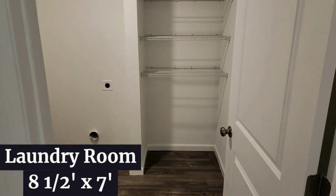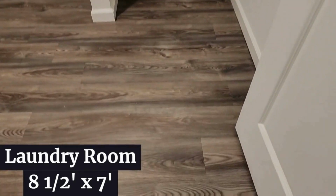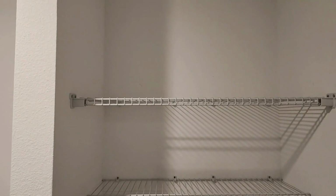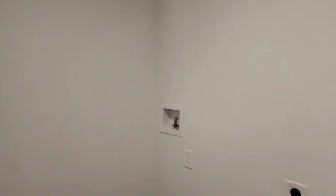This is a good sized laundry room. You can do a lot with this room. We have this shelving here so you can put any kind of storage or soaps, whatever you want to do. You also have a place to put your laundry machine, possibly even a freezer in here if you'd like.